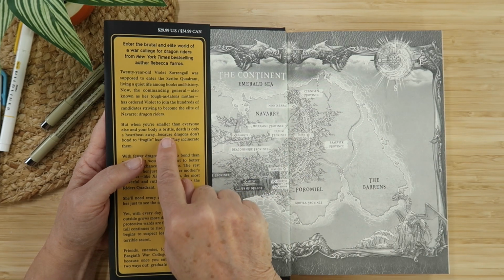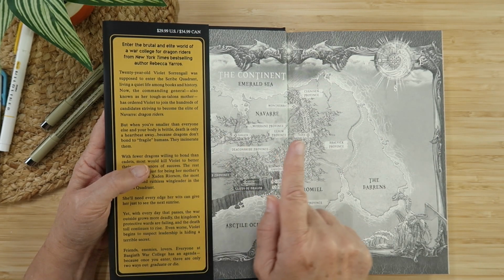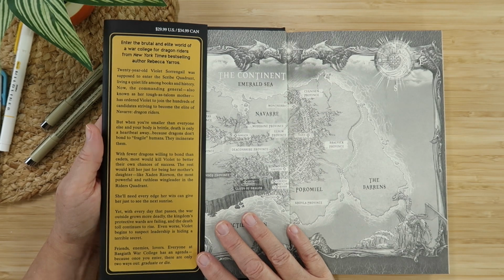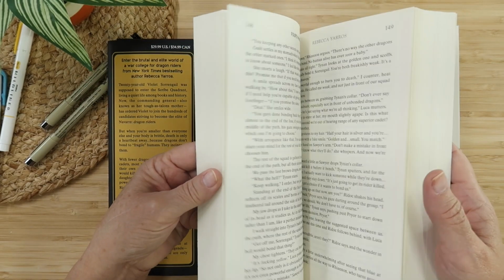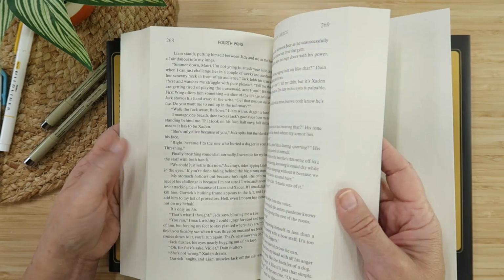But when you're smaller than everyone else and your body is brittle, death is only a heartbeat away, because dragons don't bond to fragile humans. They incinerate them. So yeah, sounds like fun. I've heard a lot of good things about this. And I believe you also get some points of view from the dragons, which could be interesting.